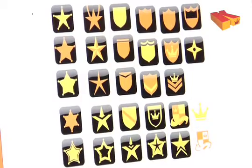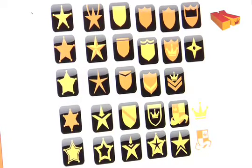It was like a shield, a star, a crown, but we already used a crown, so I didn't really want to use a crown again. So shield and star became the two things that were going back and forth. So what I did is I made a whole bunch of sketches. Even right here in this book, I always have sketchbooks.